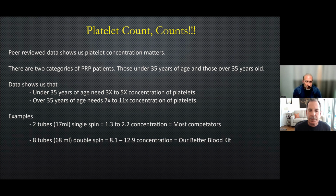So with our kits, you're pulling 8 tubes of blood, which is 68 mLs of blood. You spin it one time, and then you're grabbing all the platelets out of that and spinning it again. And that's when you're going to get the magic. That's when you get that 8 to 12.9 concentration, which is over 10 billion platelets per procedure. That's when you get the anabolic effect. That's when you can change the joint and get the body to heal itself. So very important to keep in mind, the platelets do count.